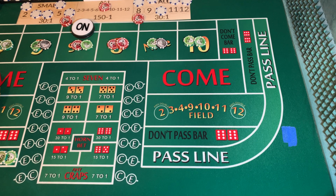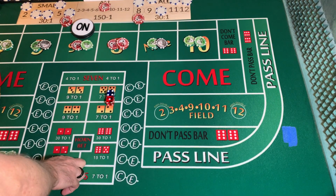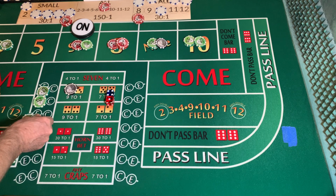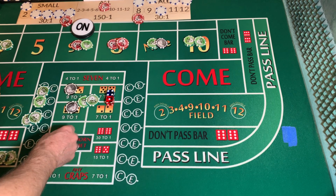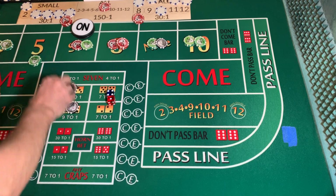3, 2, 1, 3, dice out. So it's treated the same as a come bet. I'm going to mark the 5. It's going to come down. The flat part is going to get paid even. The odds are going to get paid true odds. That's 150. I'm going to come back. We're going to put a $50 place bet on the 5.